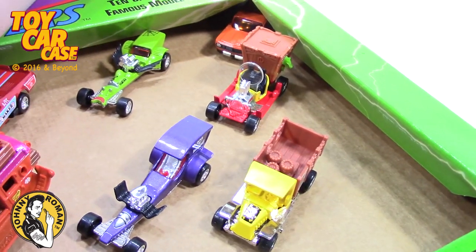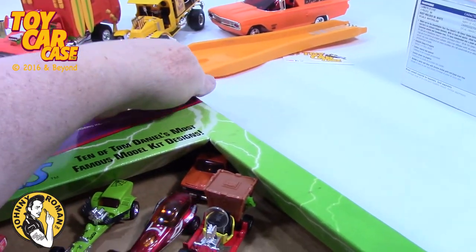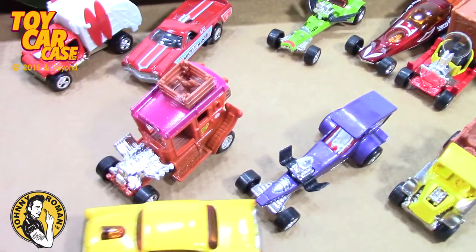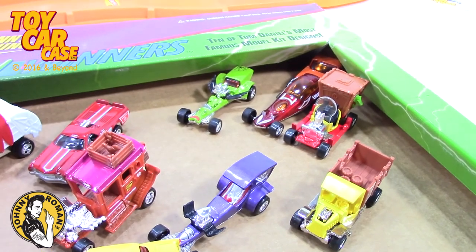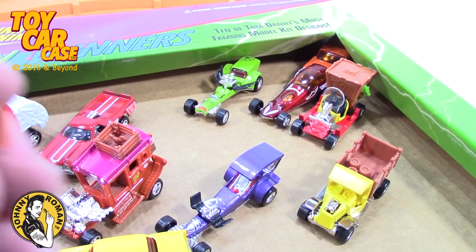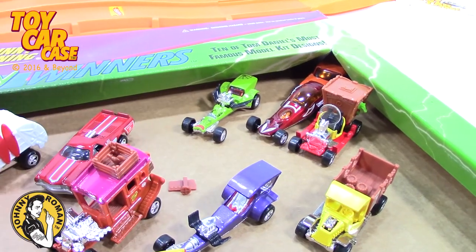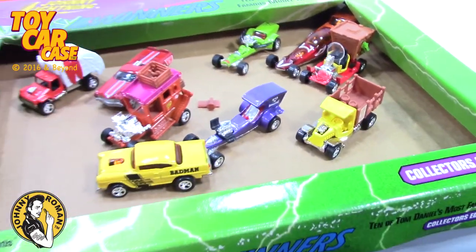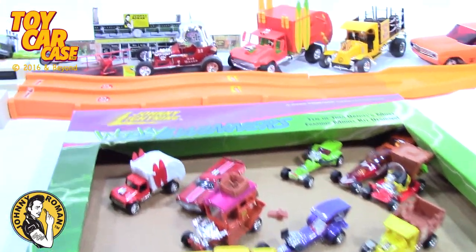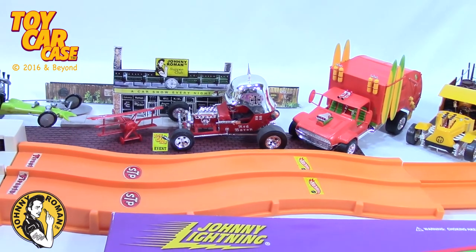Again, don't miss out on any little pieces and parts. The cool thing about these, they're all in the original colors that the model kits came in. Even got the Tijuana Taxi sign. Just gotta be careful not to lose that Dragon Wagon piece in there. This has been a Toy Car Case event at Johnny Roman Supper Club.